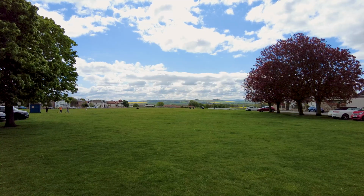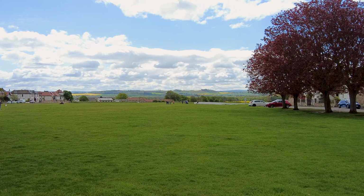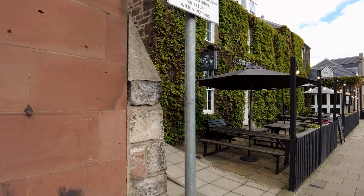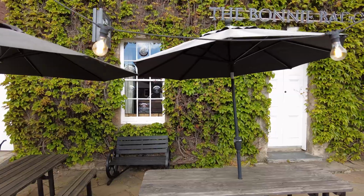We're here in our first stop, Gullane. Gullane is very famous for its golf courses, but it's a very pretty little town as well, worth a little walk through because there are some great pubs and restaurants here. Even from the village green you can see one of the golf courses and the hills of East Lothian behind them with those great bright yellow fields of rapeseed. This is a famous gastropub, the Bonnie Badger. I just love that name.